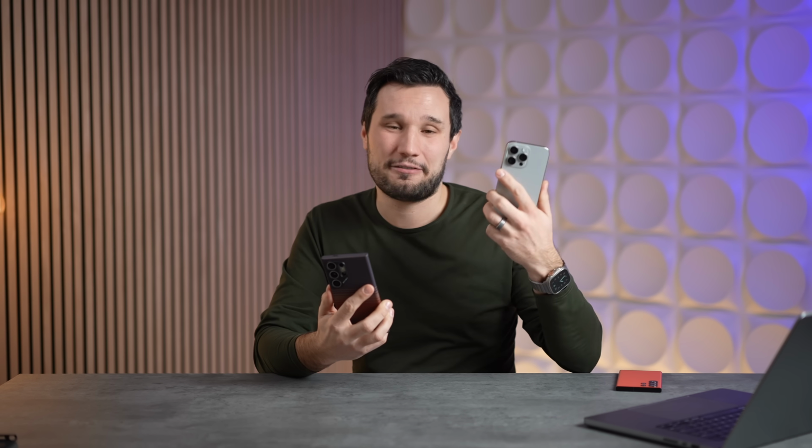But what I have to say is that even after a week, when I pick this thing up and I hold it, it feels great. The display is absolutely gorgeous. It works really well. And I think honestly, guys, if I could have iOS software in the hardware of the S24 Ultra, I would gladly switch over.